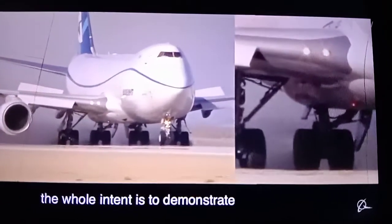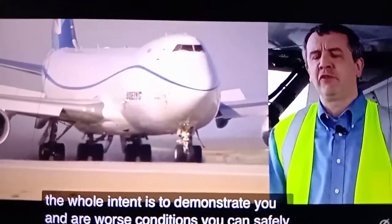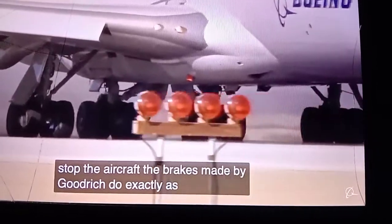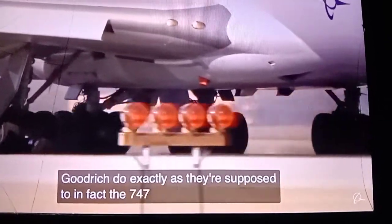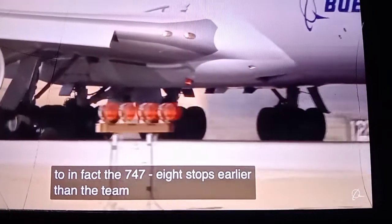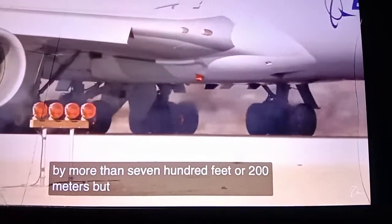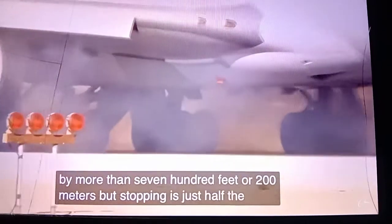The whole intent is to demonstrate that under worst conditions, you could safely stop the aircraft. The brakes, made by Goodrich, do exactly as they're supposed to. In fact, the 747-8 stops earlier than the team had hoped, beating the target by more than 700 feet or 200 meters. But stopping is just half the challenge.